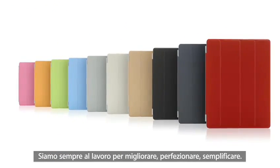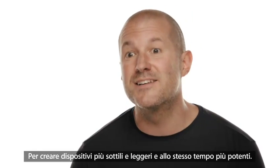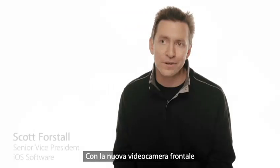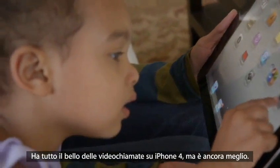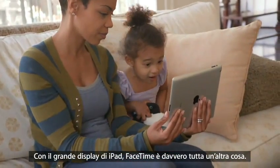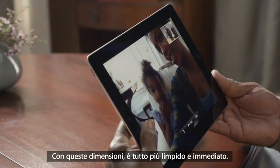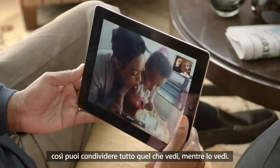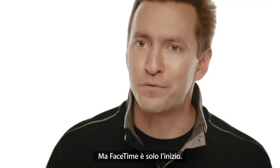We're constantly working to refine and improve, to simplify, to make something thinner and lighter, and yet at the same time, increasing its functionality. With an all-new front-facing camera, we brought FaceTime to the iPad. It's everything you love about video calling on the iPhone 4, but better. The big iPad display really changes the FaceTime experience. At this size, everything is so much clearer and more expressive. There's a rear-facing HD video camera, so you can share the moments you're seeing as they're happening. But FaceTime is just the beginning.